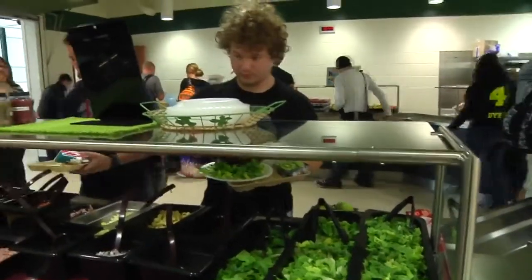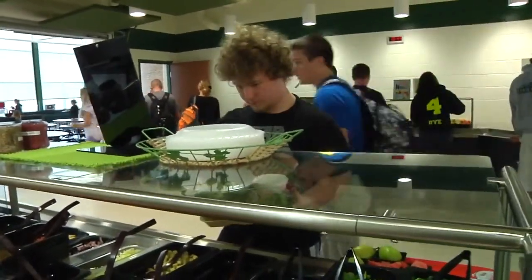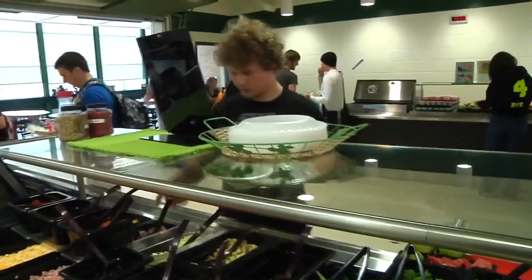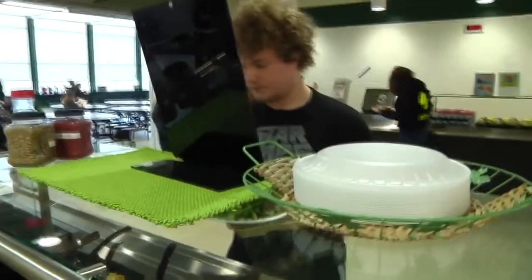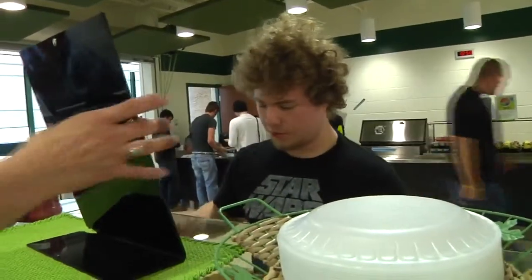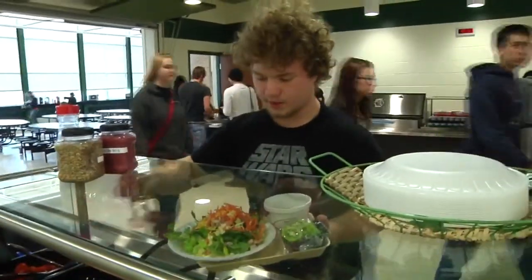Tell me what you like best about these dark greens. They have a different flavor than the regular lettuce. Did you ever think that they might have more nutrients than the lighter lettuce? Yeah, they do. I know that. Better for you. So when you're loading up your plate, do you think about it more in terms of flavor or nutrition? Both. I like both of all the options we have. Plus, it tastes good to me too.